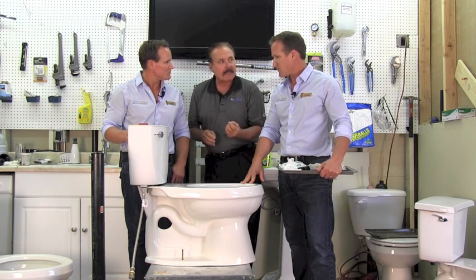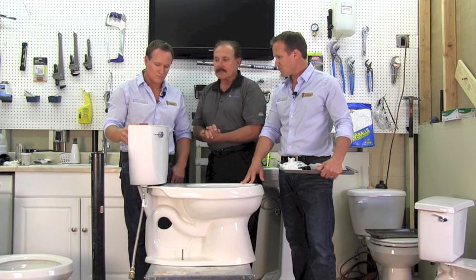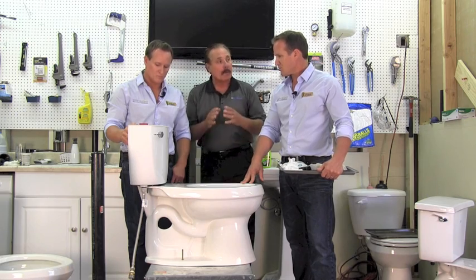It's going to be cost effective. That means less water being used. Your utility bills will be less. So it's a very effective flushing toilet when we talk about gravity.